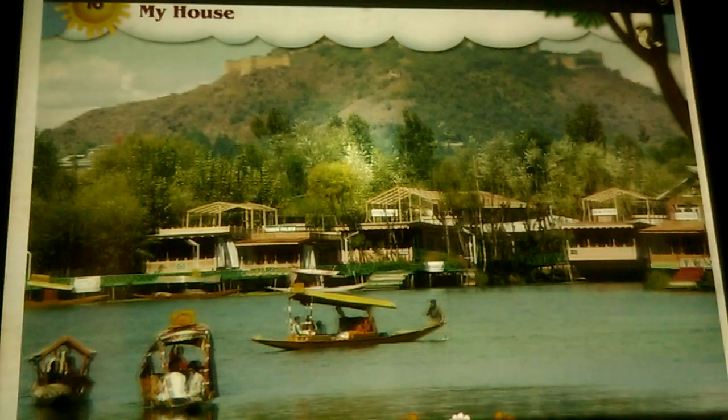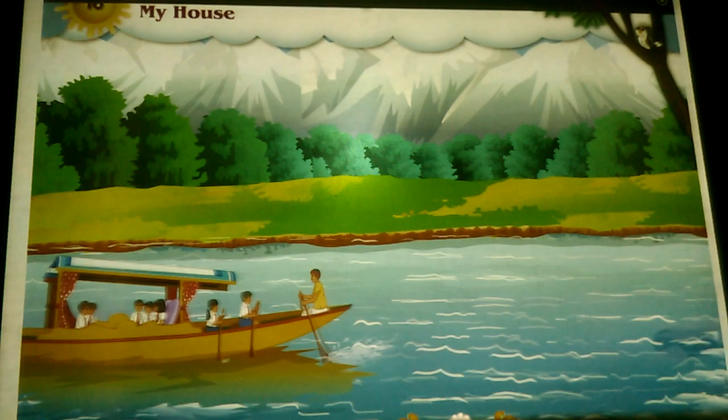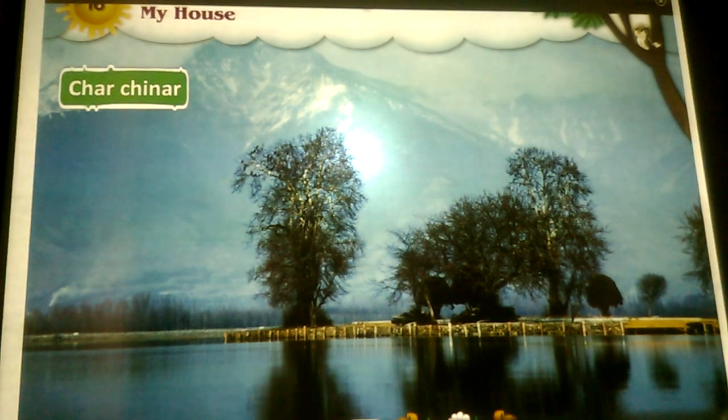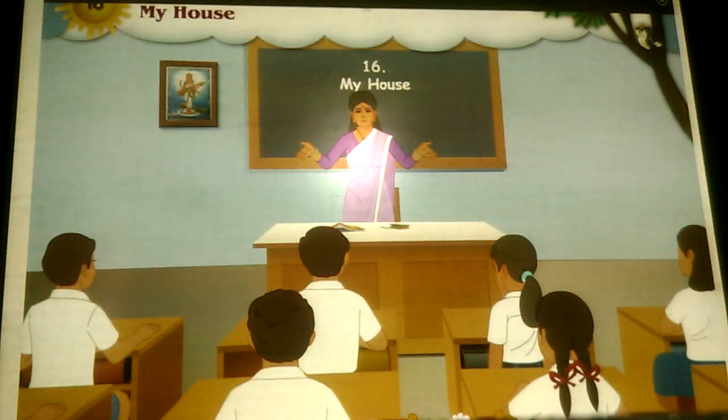Children enjoyed a lot in Dal Lake. They sat in a shikara and some children moved the oars. They saw the Char Chinar surrounded around the Blue Mountains. Do you know what is Char Chinar? Char Chinar are 4 trees of Chinar in the Dal Lake. It is a beautiful scene when the reflection of these trees fall in the lake. The children enjoyed a lot to see this beautiful scenery.